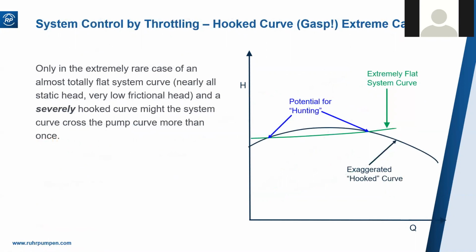There is one circumstance in which you could possibly, in theory, get a hunting situation. If you have an extremely flat system curve, so nearly all static head and pressure head, very little friction, and you have a very hooked curve, an exaggerated hook curve, then the system curve could possibly cross it twice, and you could get hunting between those 2 points. In practice, you will never, ever see a commercial pump with a curve of that shape. But theoretically, that's what would happen if you did.